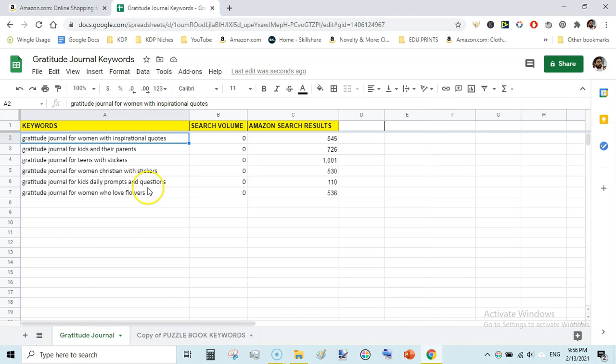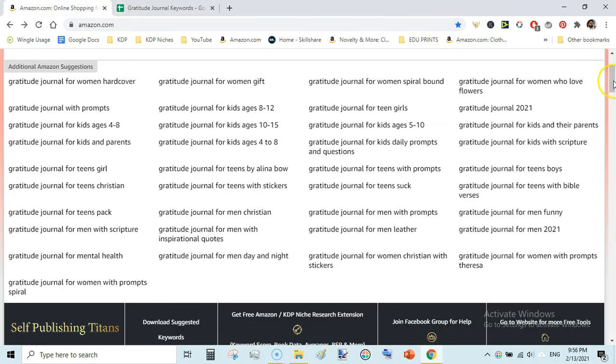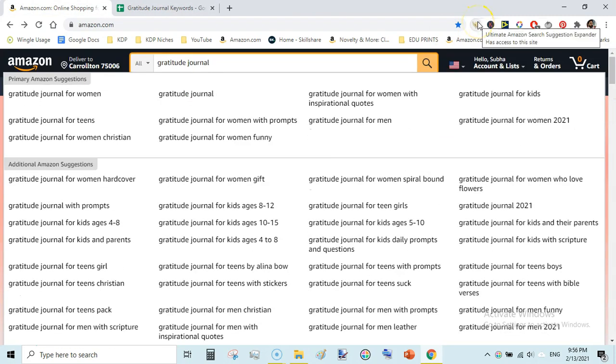So this is a very cool Chrome extension. That is Ultimate Amazon Search Suggestion Expander, and you can find this extension in the Google search bar by typing Ultimate Amazon Search Suggestion Expander. That comes from Self-Publishing Titans. So in this way, you can find very low competition long tail keywords for your KDP low content books. You can do this in any niche, and you will be able to find low competition and profitable keywords.